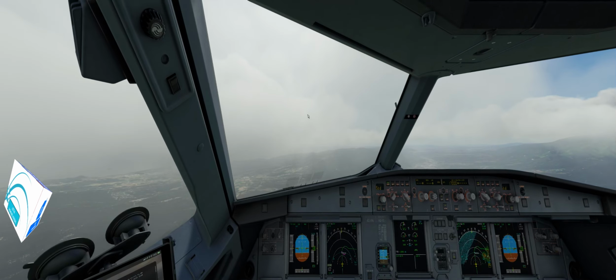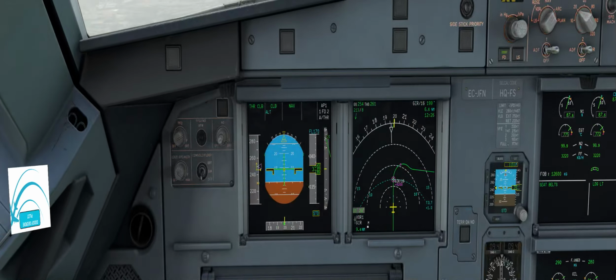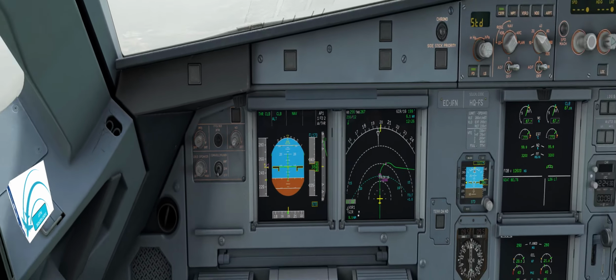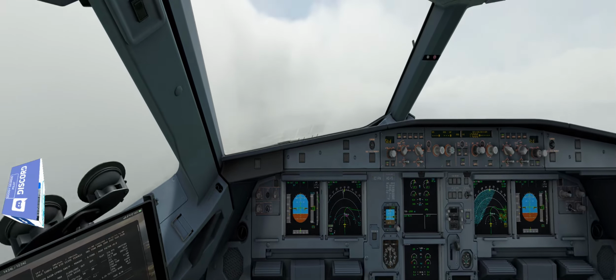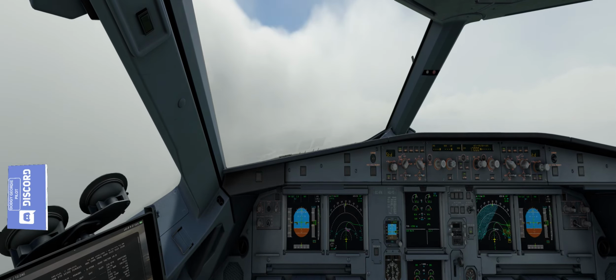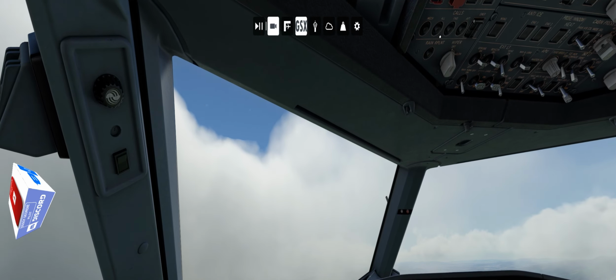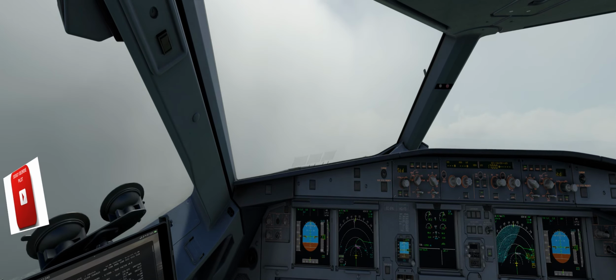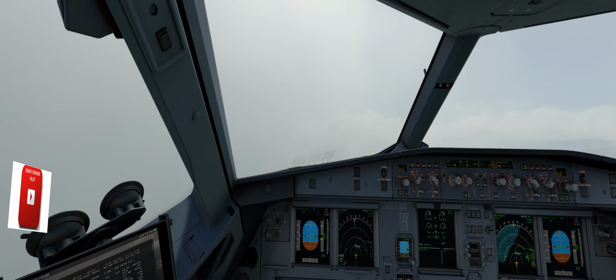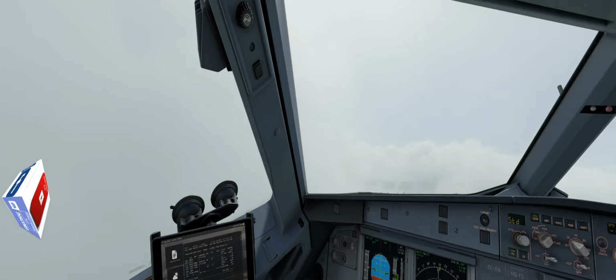The flight deck. We are climbing at 2,000 feet per minute, up to 250 knots. We're clearing all the mountains now into the clouds. Let's release the cabin. I'll get a bit higher before we release the passengers. Nicely in the clouds.